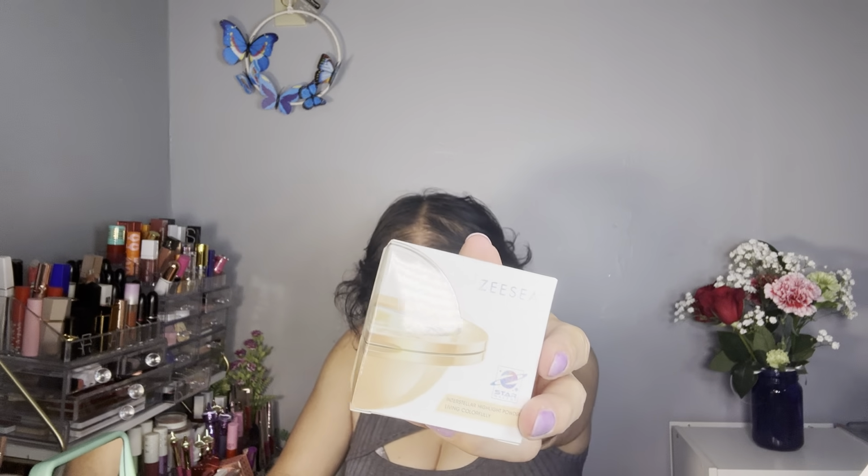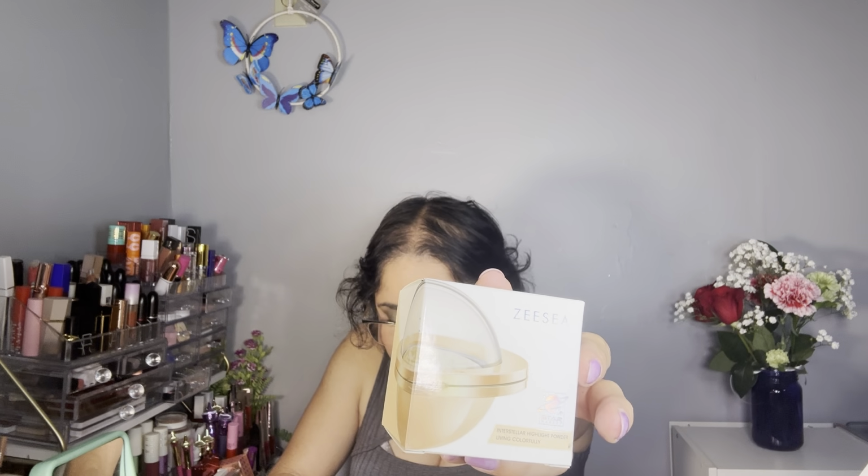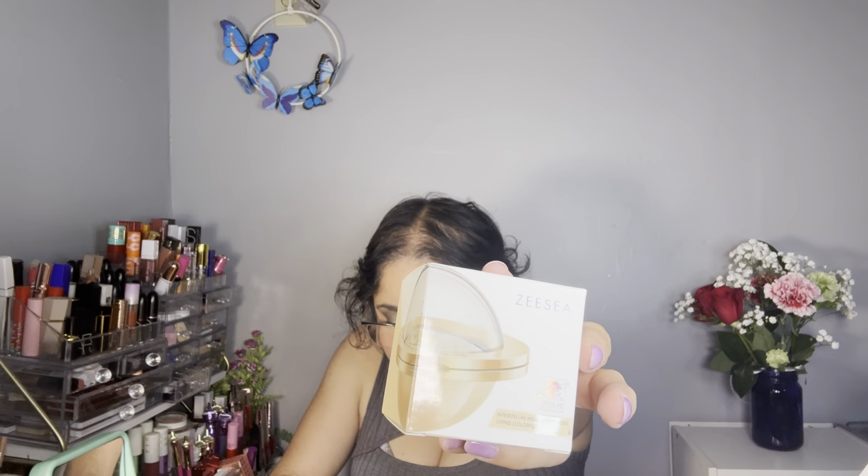Let's move on to the next item, that is this box in here. It's the Interstellar Space Highlighter by CC Cosmetic, USA exclusive launch. $35 in value. I like the box. Let me open the box here.